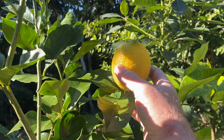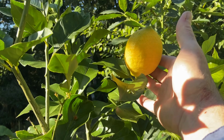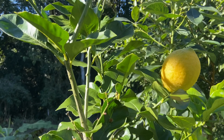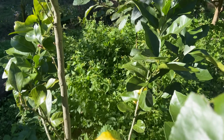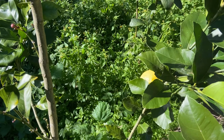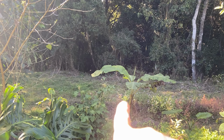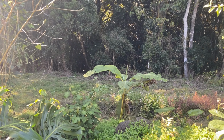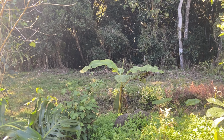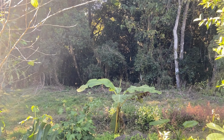Everything just cranks up here so fast. This is a lemon tree that my mum bought me, and it was like this big. And yeah, it's yielding already. Banana tree from my mate Grant's place. Yeah, that was like this big as well. So it's all coming along.